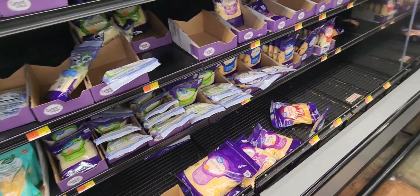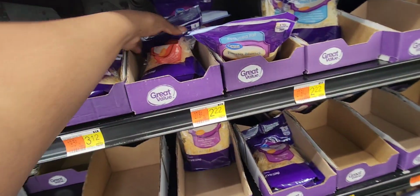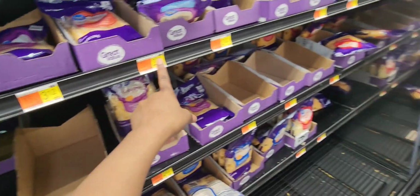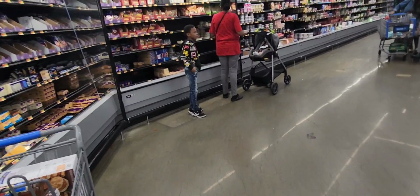The cheese is low as well. This bag used to be like $1 and change. These small little two cups here, $2.22. It's the same thing at my ShopRite. It's like $2 and change now. Cheese overall.